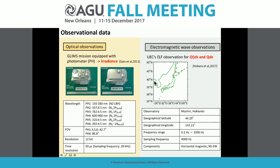On the other hand, for electromagnetic wave observations, we have one station in Hokkaido, Moshiri. This is far north in my country, to avoid any strong electromagnetic interference. So we are able to even detect lightning from Africa. That's a Q-burst. It is a very quiet place, with Schumann resonance too.